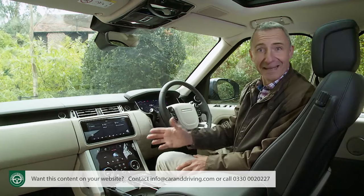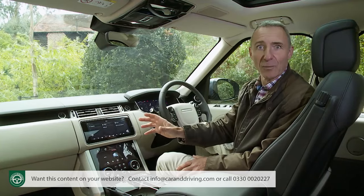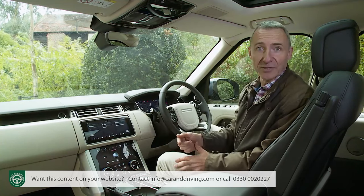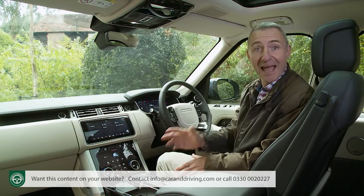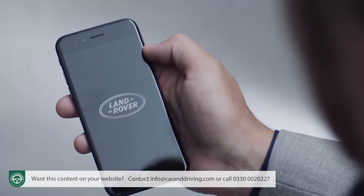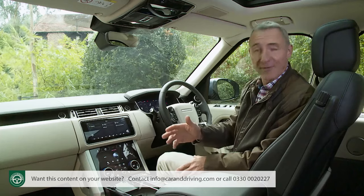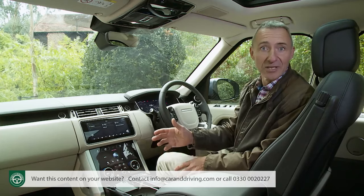Plus, rather amazingly, this setup doesn't incorporate the industry common Apple CarPlay and Android Auto smartphone mirroring systems that every rival offers. Now, there is a free Land Rover app that gives you a certain amount of this functionality, but it's nothing like as easy to access or to use.